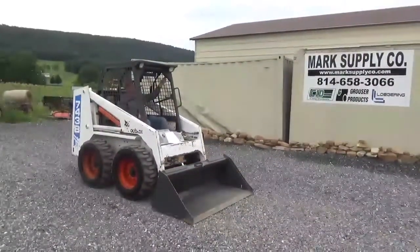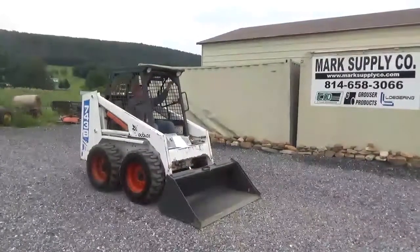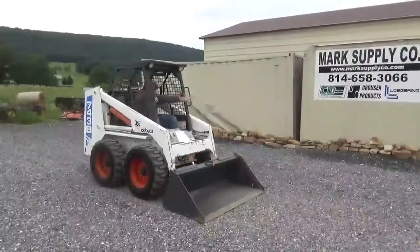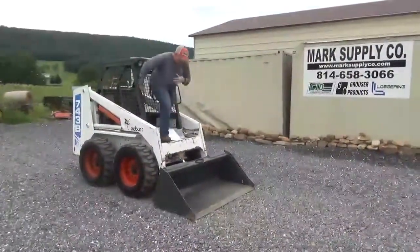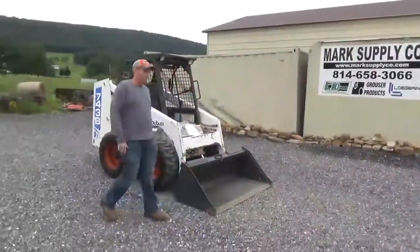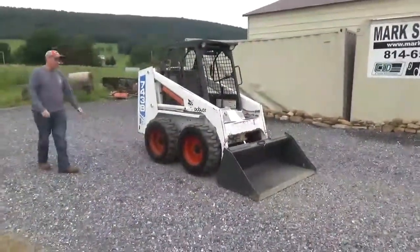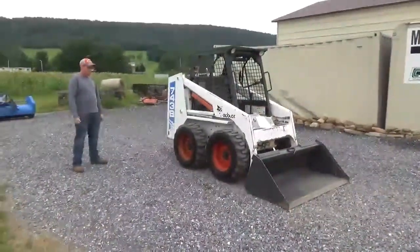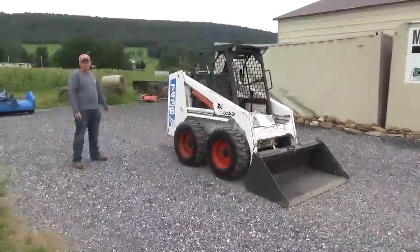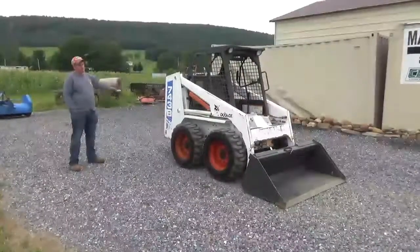Again, here real quick. It starts right back up. An old machine like this kind of brings a smile to my face. I'm 32 years old, but I remember back when I was 5, 6 years old, my dad was into these. I mean, we were selling 4 or 5 of them a month, 743Bs. It was the hot thing, and they still are. They're a good old machine.